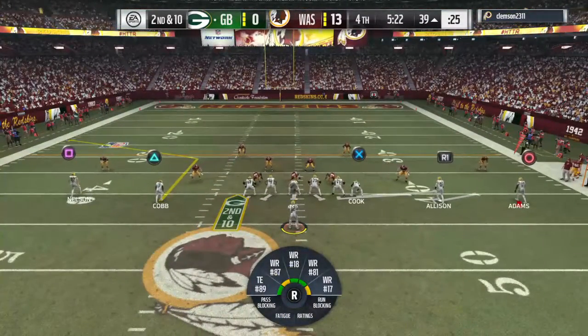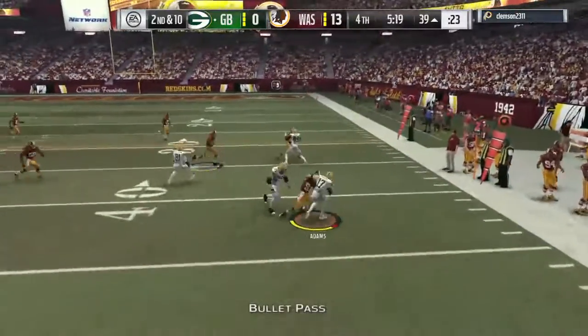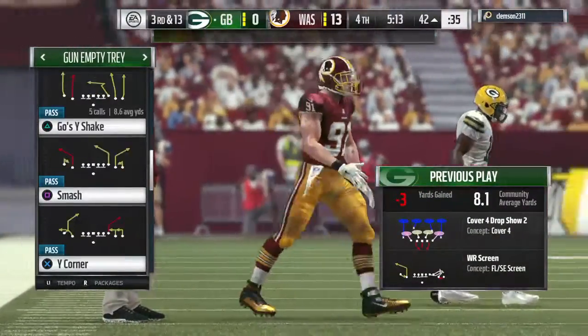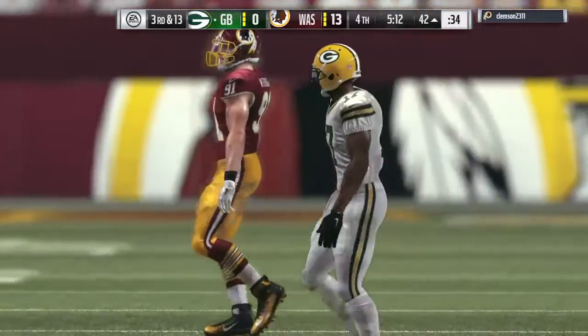They come up in an empty set, 4 wide receivers, 1 tight end. Throwing now is Rodgers. And this one's going to go the wrong way, losing yardage back at the 42. So he loses 3 yards there. Now 3rd down.